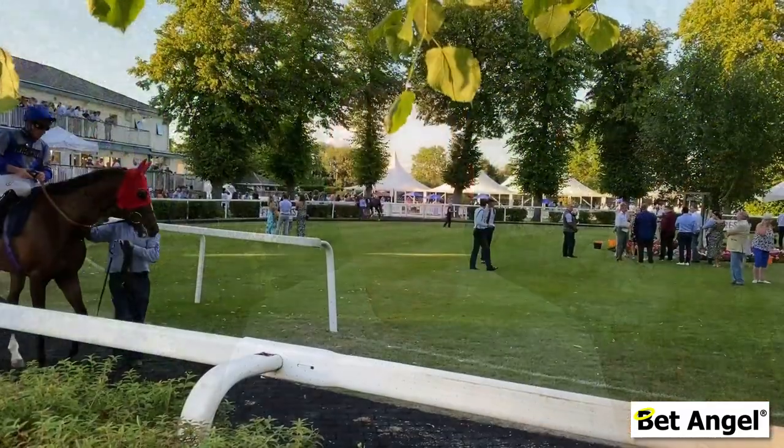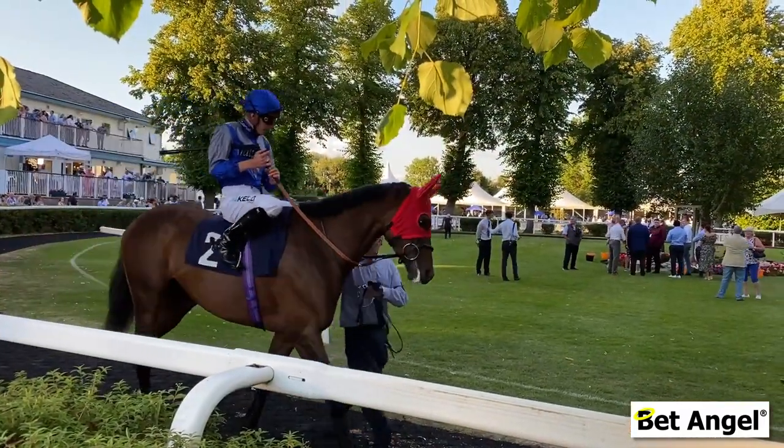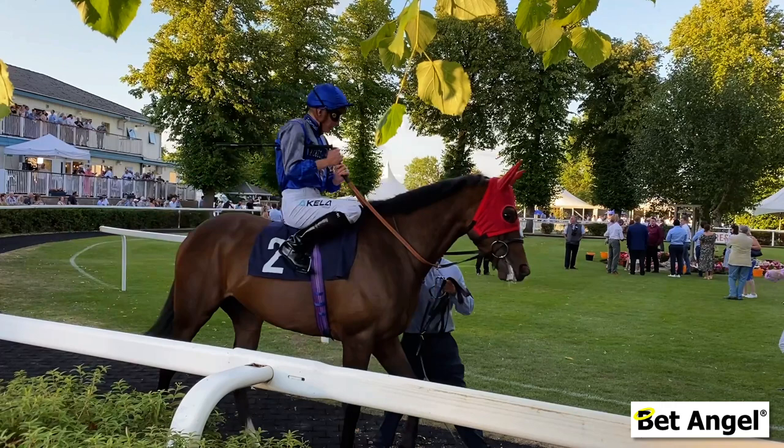So let's play this clip again, but I'm going to talk you through what I see in this particular parade. We've got three really good examples here. The first horse that comes into shot is wearing a red hood. The hood is put on a horse to keep it calm and settled, and then it gets removed when we get to post. So that indicates this horse is often a little bit nervous and is wearing the hood to calm itself down. So that's a slight negative.